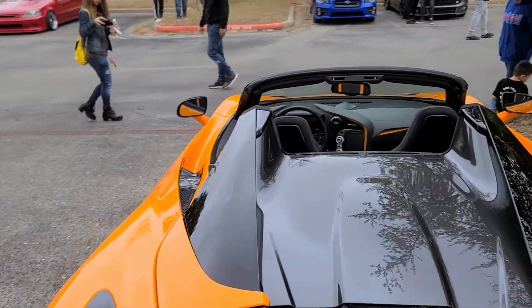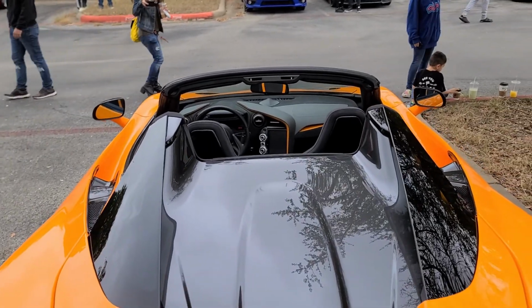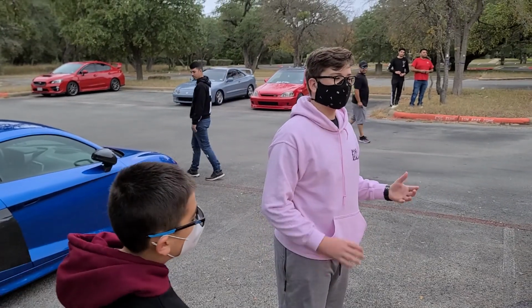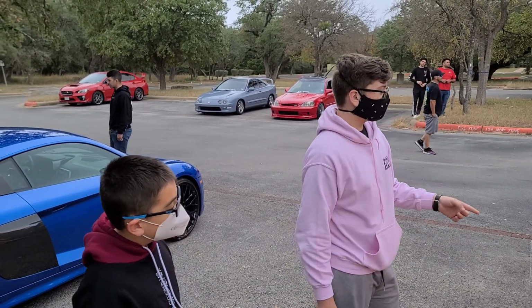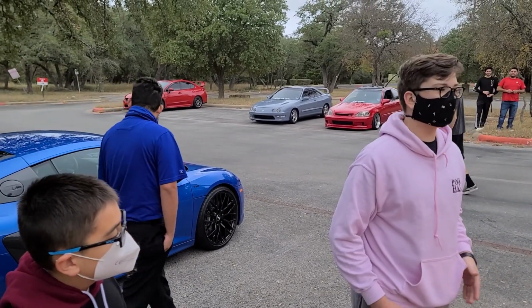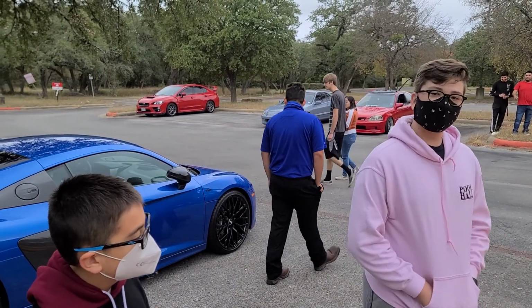So what that does mean is that with most cars, the convertibles are a bit slower around a track because they're not as stiff. But with this, it's got the exact same rigidity as the coupe. It's a little bit extra weight, but it's no performance difference.